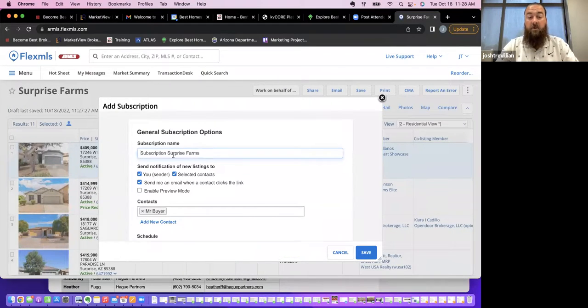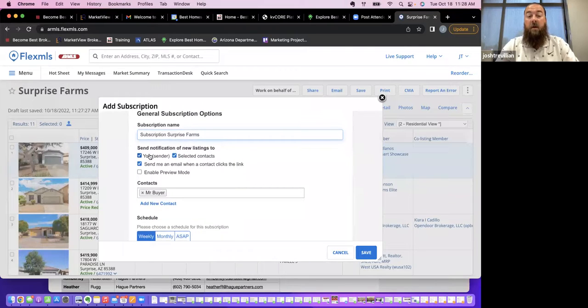Okay. So now the subscription is Surprise Farms. Send notification of a new listing. So to me, I'm the sender, and my contacts. Okay. And then send me an email, and contacts, click on the link. This is huge because what this allows you to do is see when your client opened up these homes. So when they open up the homes, now guess what? You call them. Hey, Mr. Buyer, did you get that list of homes I sent you? If they say yes, of course, you know that they opened it. If they say no, well, now you know they're lying to you.